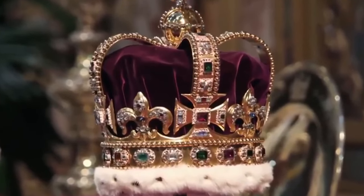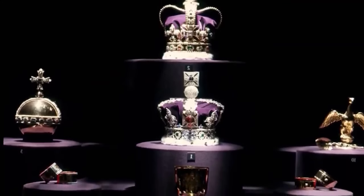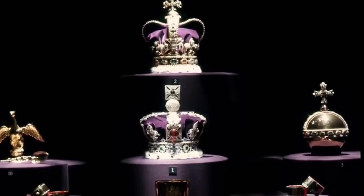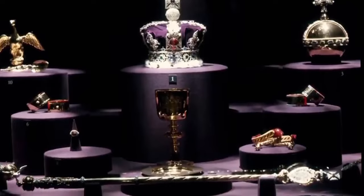Each one adds something different to the crown jewels, not only in terms of the value of the stones themselves, but the symbolism and the history and the culture of the jewels themselves. With some of the largest and most valuable stones in the world, debate rages over the value of these historic items. What is the value of the crown jewels? That is a very interesting concept. Do you value it on the commodity itself or the addition of the cultural history?